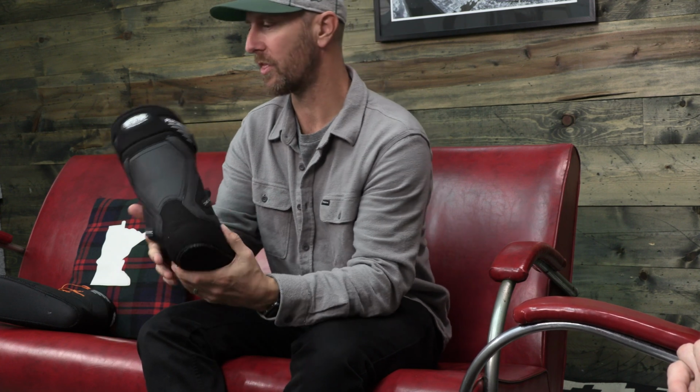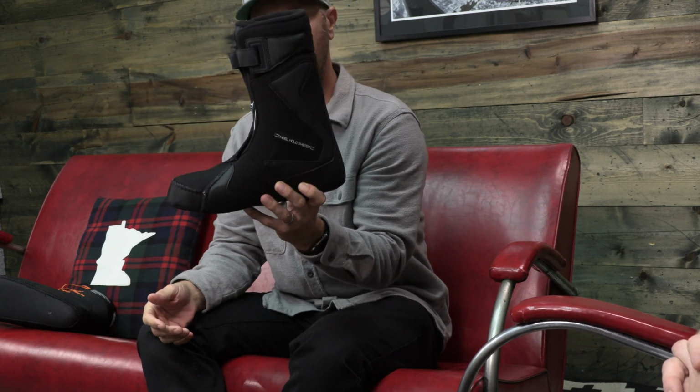Oh, perfect. And we did not mention either that this does have the heel hold system, and all of these are coming with the heel hold kits inside of all the boxes.